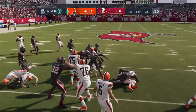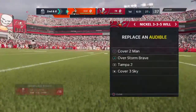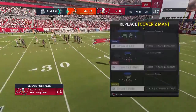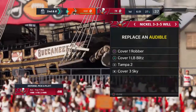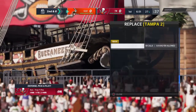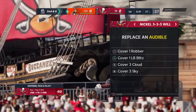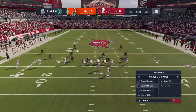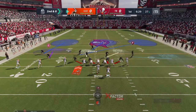First carry for Nick Chubb, and he's upended after a gain of 2 out to the 27. Only a couple for him there on the game's first play, and it's second down. Certainly a nice job there by the defense rallying to the football and getting him on the ground, but I think the play gets made by the defensive front, because if they can't get upfield, their job is to go ahead and get low, almost get into a ball sometimes, stack things up, and make it difficult for the runner to find a hole.